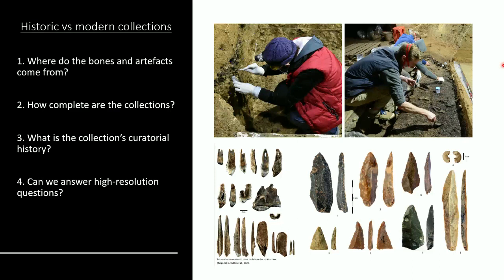Another point is that in the 1800s, of course, the questions that were being asked were very different from those that we're interested in now. We've moved on. Before, for example, people were wondering whether humans were around at the same time as extinct species of animal. What we're interested in now is that kind of higher resolution question. How many times were people here during the last ice age? How long did they stay? What periods were they absent and exactly when were those periods? Now the records that they kept at excavation, if they kept records at all, simply aren't good enough for us to even approach this sort of question.